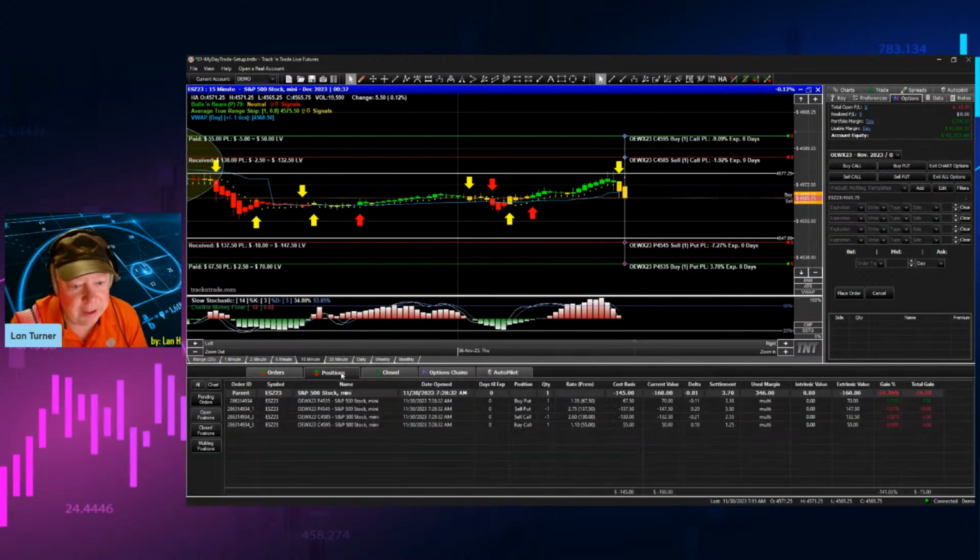We're going to come down here in our positions, and you can see that our cost basis is $145. No big deal. Our margin amount is $346. So basically, you can consider this a $346 investment into the market. And we're going to have to sit on this thing. We're going to just let it sit until the market closes. All right. We'll just watch it and see what happens.